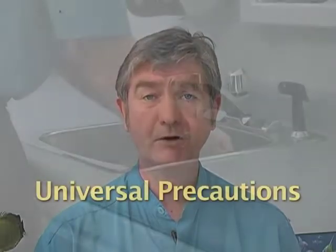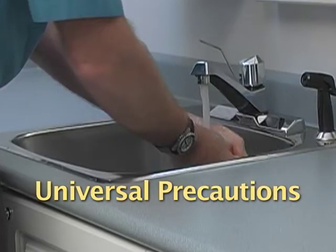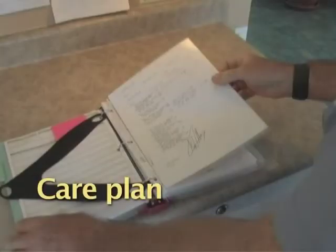When providing care, always use routine procedures, also referred to as universal precautions. These precautions stress the importance of hand washing and the appropriate use of gloves when in contact with body fluids or mucous membranes. Also check the care plan for bathing guidelines, including whether to use soap. Always ensure that you have all the equipment and supplies at the bedside within easy reach before you begin.